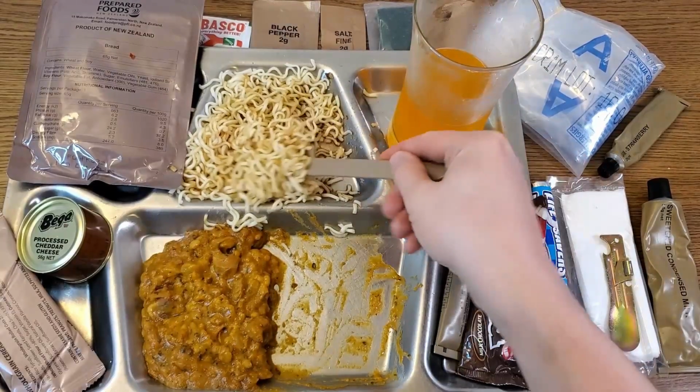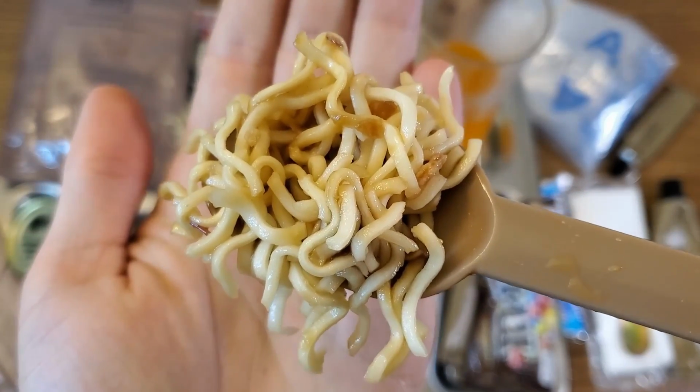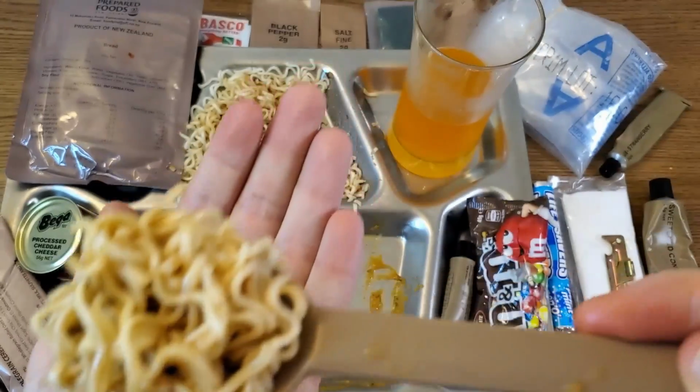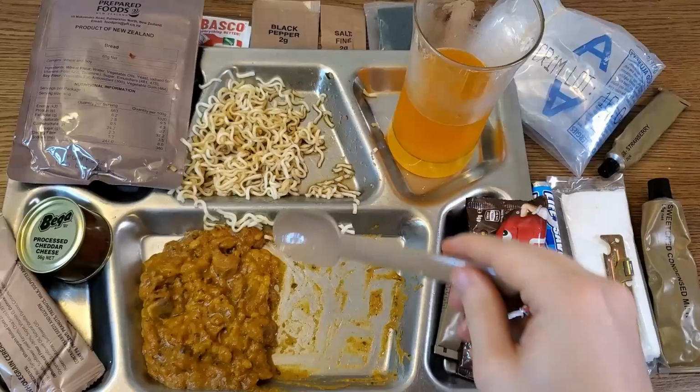All right, let's try our miga. Darkened up just a little bit. There seems to be a clump of undissolved powder in there. Hopefully that's good. The noodles are very soft. It's a little bit salty, a little bit sweet. Definitely a step up from ramen, that's for dang sure. That's certainly a win in my book.